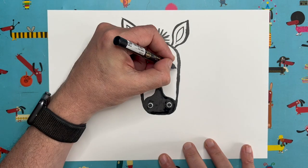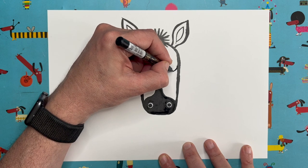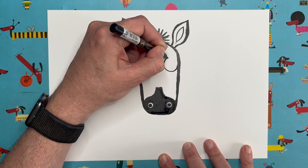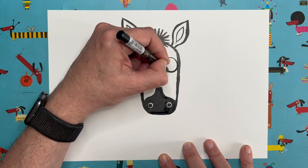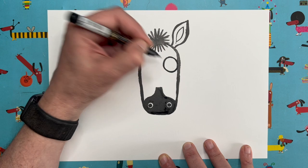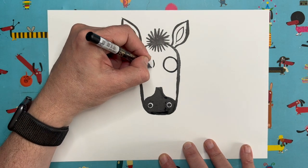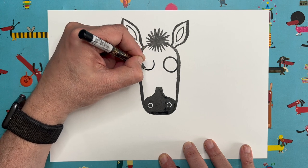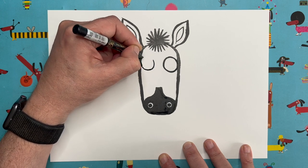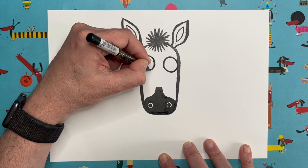Right, let's give our zebra some eyes, shall we? Let me think. Right, let's do the eyes. We'll do them up towards the top of our zebra's head. We're going to give this zebra quite nice big eyes. So about that sort of size. We're going to draw them right against the side of our zebra's head, like that. Okay, one there, let's do the other one over here. Try and get them roughly the same size. Remember what I said though, nobody's perfect, as you can see.